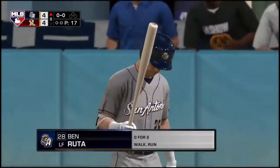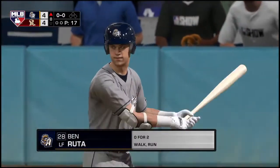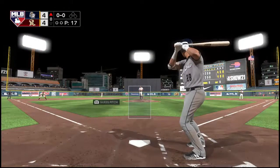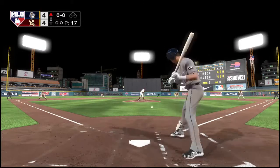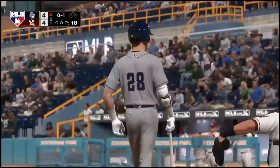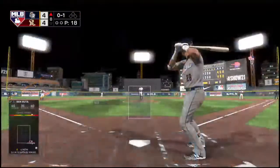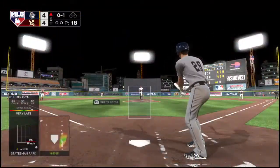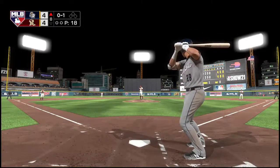Striding in is Ben Ruda. Leading off for San Antonio, the left fielder, Ben Ruda. He's hitless in his 2 at-bats so far. First offering. And now a swing and a miss, 0-1. That's what you call establishing the inside part of the plate. It's strike 1. Boy, not a good swing there. That was really ugly. Anytime you can make a hitter look like that, you've done something special.